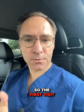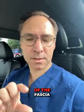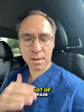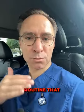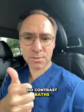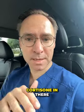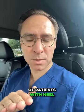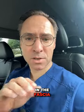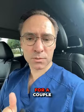So the first visit, you usually get an x-ray, and then you get an ultrasound that can show the thickness of the fascia. If there's not a lot of thickness, and there's a lot of pain, I have this little routine that I do for patients. The first thing is I have them do contrast baths and anti-inflammatories, and that first day with the ultrasound, I'll put a little cortisone in there. I don't do cortisone for a lot of patients with heel pain, but for the ones that haven't had it that long and don't have a lot of thickness in the fascia, I find that this will calm things down. And they're going to do some anti-inflammatories for a couple weeks.